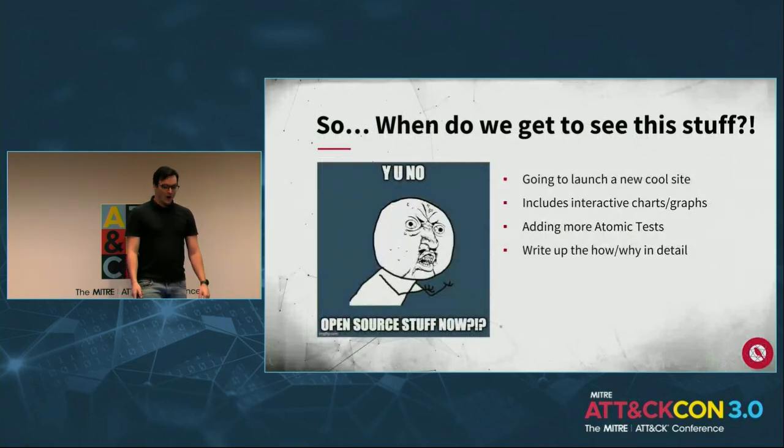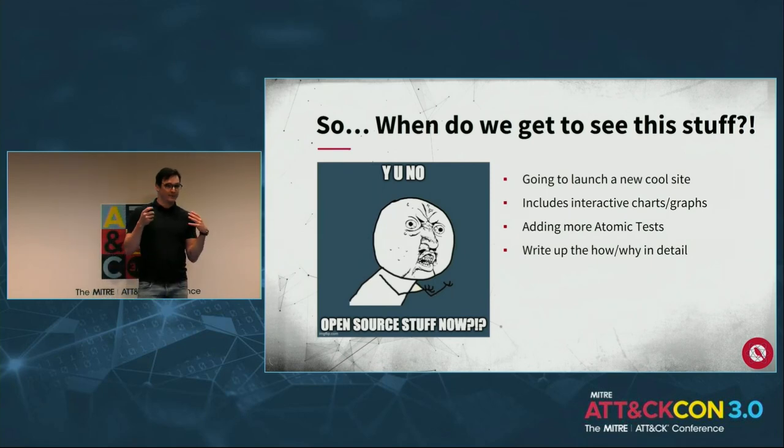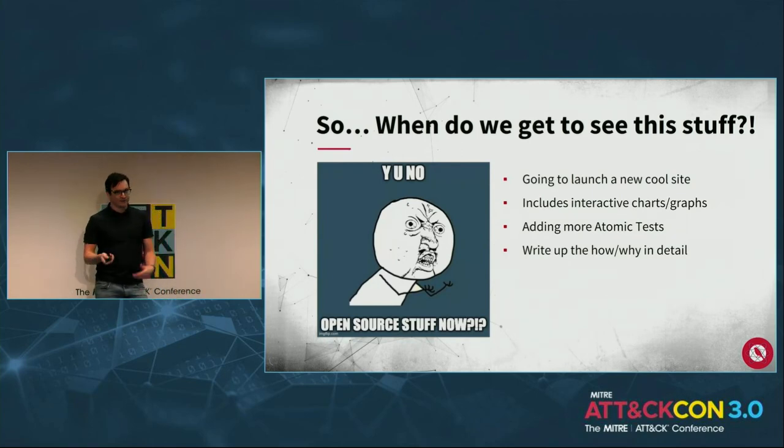So, when do we get to see all of this stuff? We're going to launch a cool new website, and it's going to include the outcome of all of this analysis. All of these graphs are going to be on there. You're going to be able to understand what you can expect to get out of Atomic Red Team as a product. And it also can serve as a guide for folks who want to contribute tests, but they don't know where to get started with that.